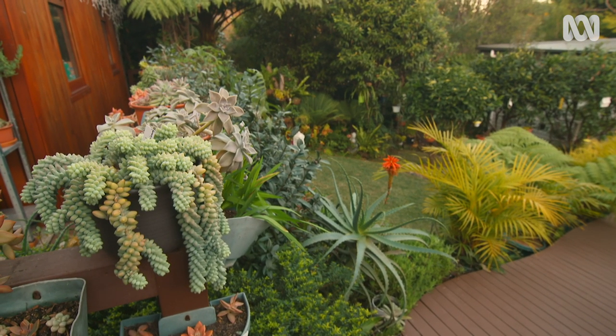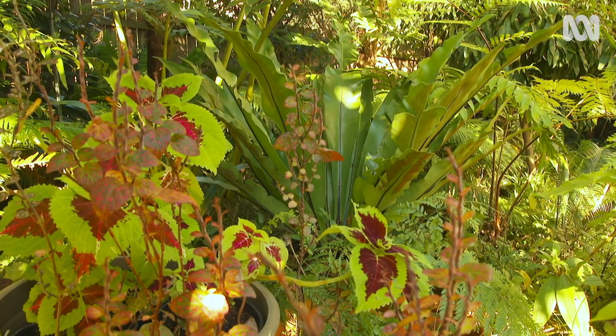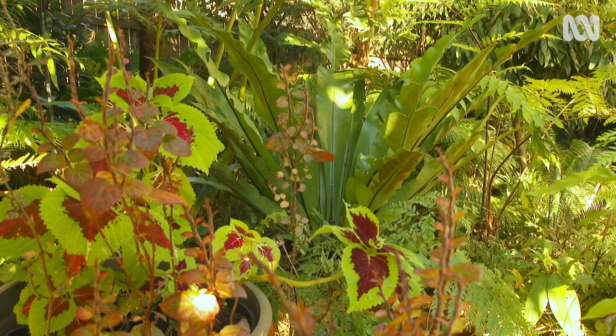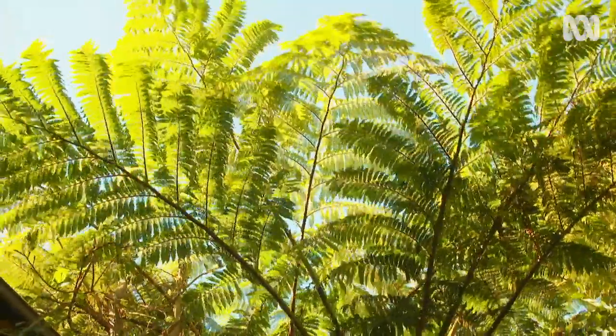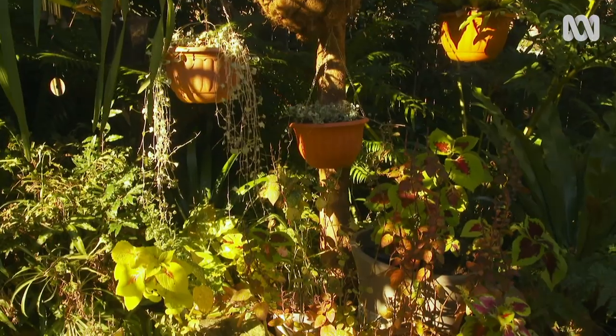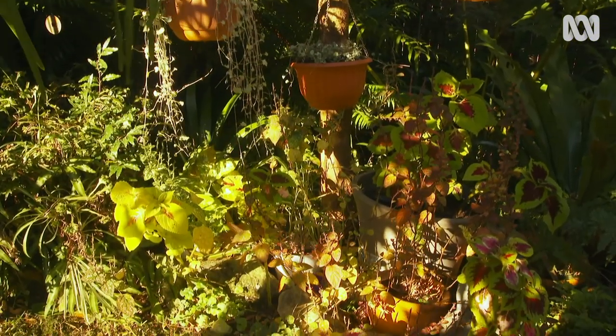I really like this backyard. The deep garden beds are crammed with lush foliage, colours and textures. And while it features a large range of beautiful ferns, the real showstoppers are in the underplantings of coleus.